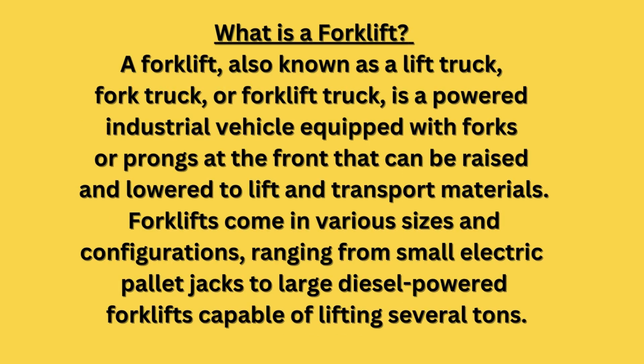What is a forklift? A forklift, also known as a lift truck, fork truck, or forklift truck, is a powered industrial vehicle equipped with forks or prongs at the front that can be raised and lowered to lift and transport materials. Forklifts come in various sizes and configurations, ranging from small electric pallet jacks to large diesel-powered forklifts capable of lifting several tons.